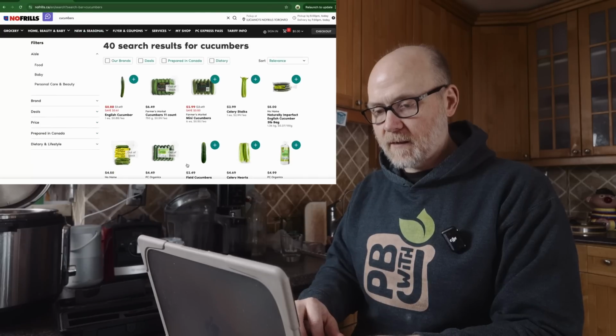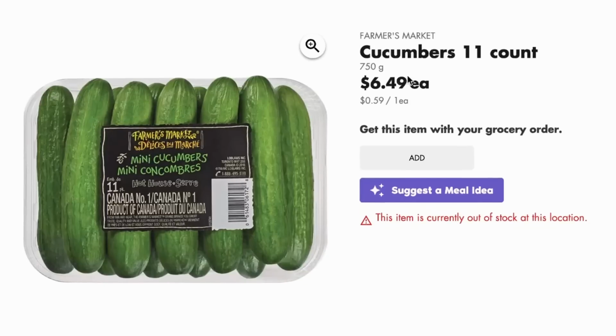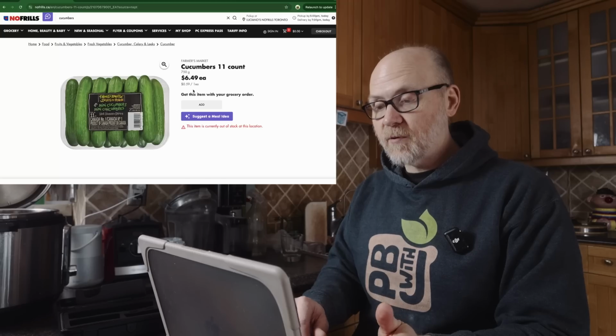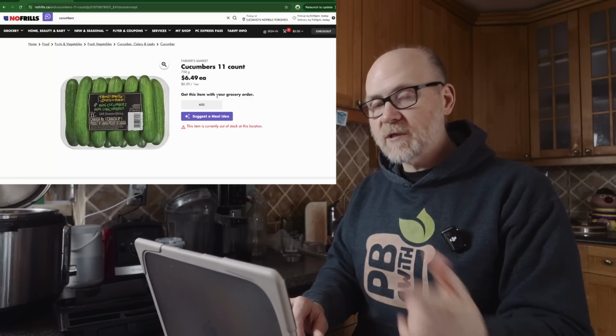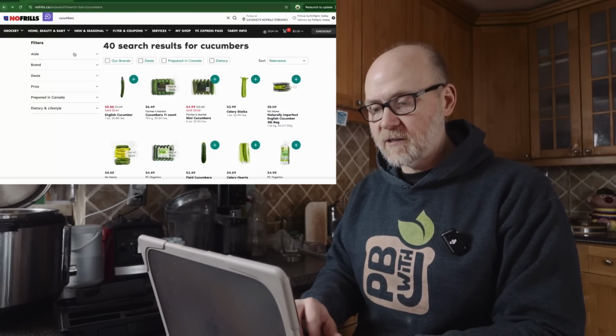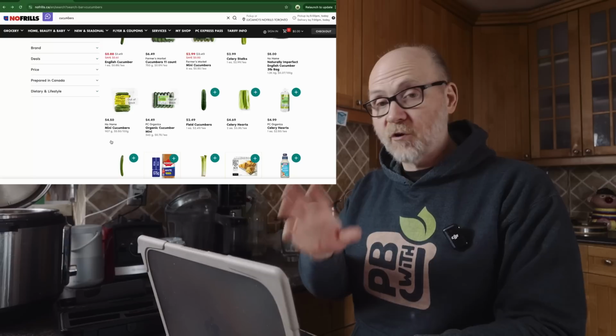It says it's out of stock. Here we go. But as you can see, these ones are out of stock, but as you can see right here, 0.59 cents each. That's the technical way of saying 59 cents. It tells you how much that is. You get 11 cucumbers in here, but it tells you the price per cucumber, which is really, really helpful, I think, for a lot of people these days with food prices just being astronomical and insane. And it's also got the grams in here.